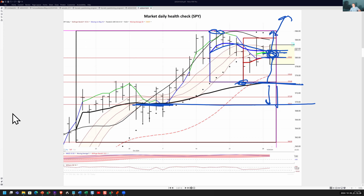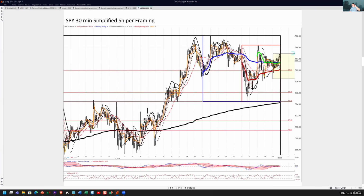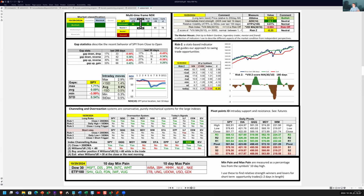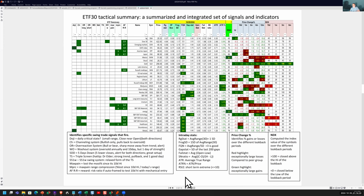This is a market that's in a holding pattern right now. The 30-minute, you see how sideways and choppy it was today, but with a slight upward tilt. We're still bullish normal, mostly overbought. Stable price action at the top of the river. One buy on dip signal in emerging markets. In the Dow tactical summary, some trivial weakness in Microsoft and Coca-Cola. In the ETFs, strength in gold for the defensive hedge, otherwise micro weakness.